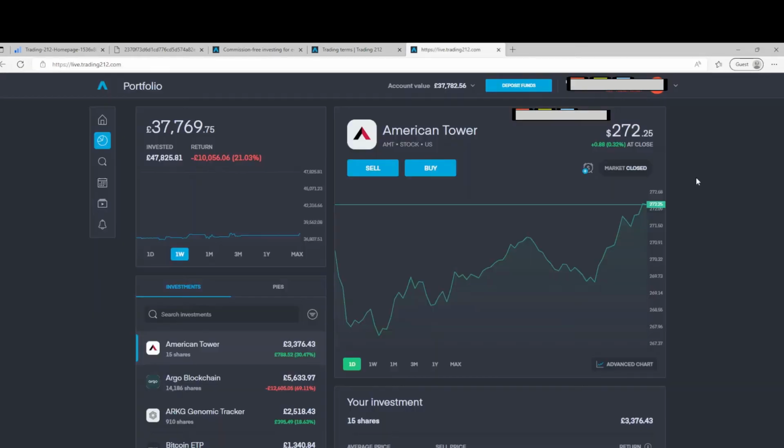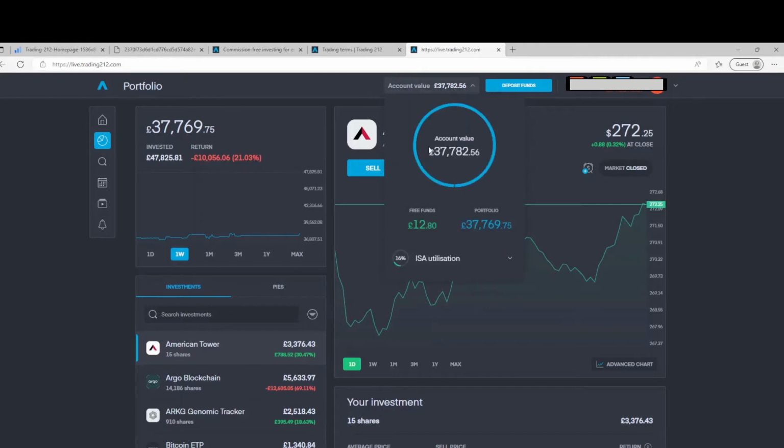So that's pretty good. And so then let's have a look around the platform itself. You can have it in light and dark mode, just as a quick look. I tend to have it in dark mode, but you've got the account value up the top. This is me logged into my ISA. They give you a nice quick view of any free cash that you've got available and your portfolio value, and they put that in a little pie chart. They show you how much of the ISA of this year that you've used.